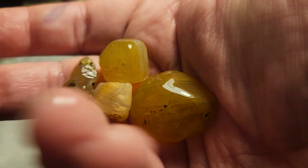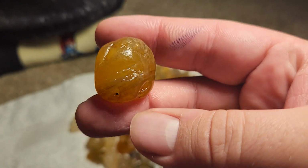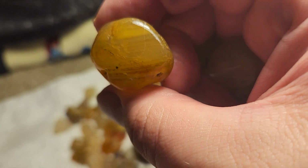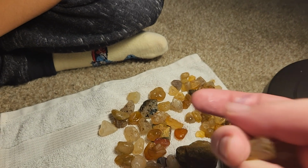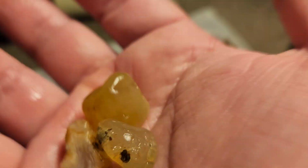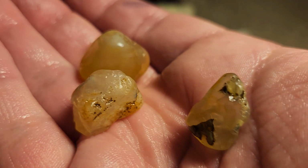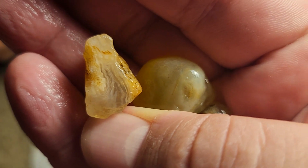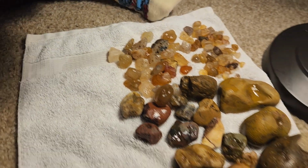Alrighty. Some more carnelians right here. Oh, this one looks to have some banding. Our first banded one of the day. Look at that. That is beautiful. Just beautiful. And these ones as well too. Looks like that one might have a little bit of banding. Right there. There we go. That's awesome. Just beautiful, babe.